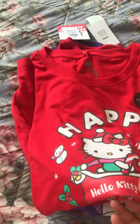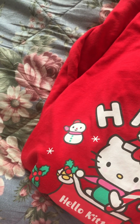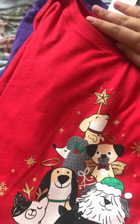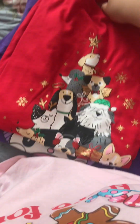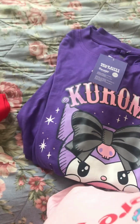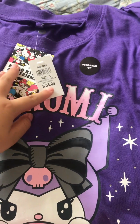Anyways, for the next thing I got were some clothes. So the first thing I got, this is from JJ's, this Happy Holiday Hello Kitty classic tee. Oh wait, it's a medium? I don't know about that. Okay. And then from my cousin, me and Jolina and my other cousins, we got the same ones. And then I got this Kuromi shirt. It's cute. And it's an oversized one.